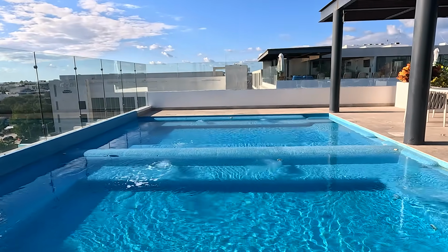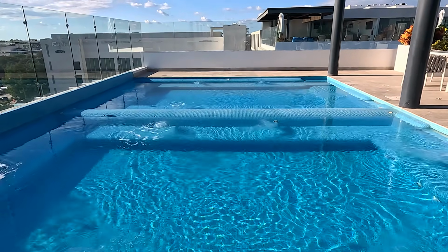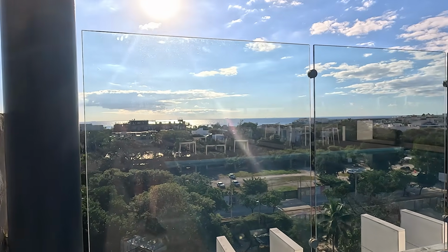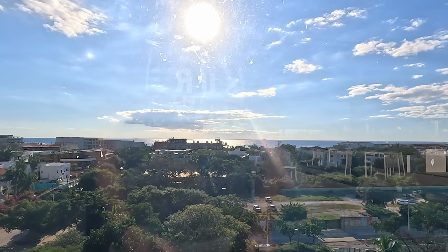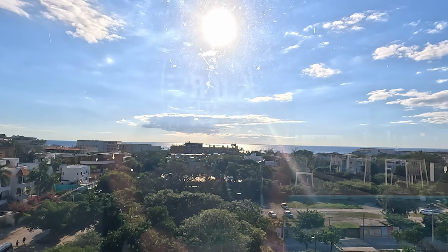Somebody asked me in a comment whether you can bring your own beer up here. I've seen a lot of people bring drinks up here. Now, I don't know what's in the drinks. If you had some alcohol and it was in a cup or in some sort of thermos or something like that, then I guess you can. But there is the view.